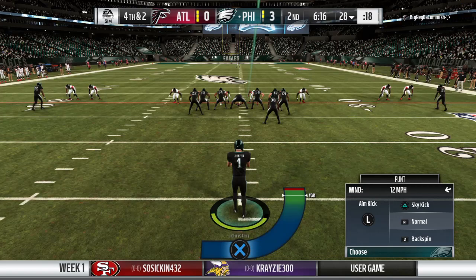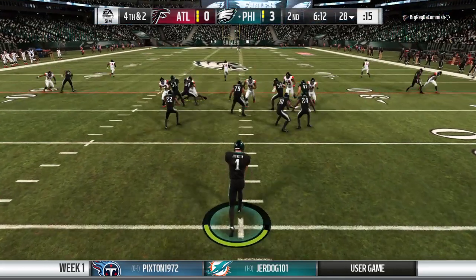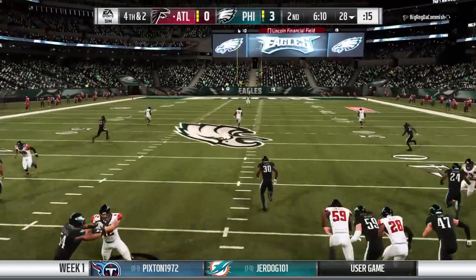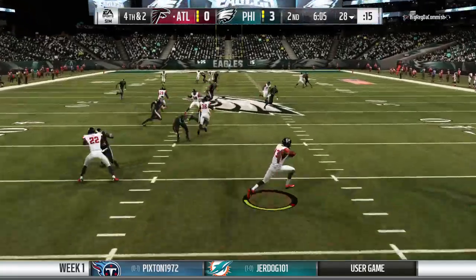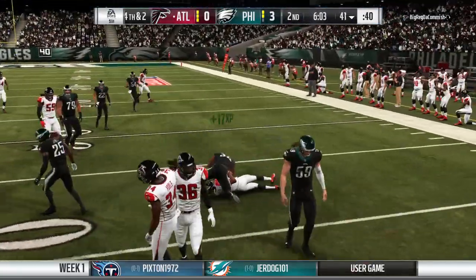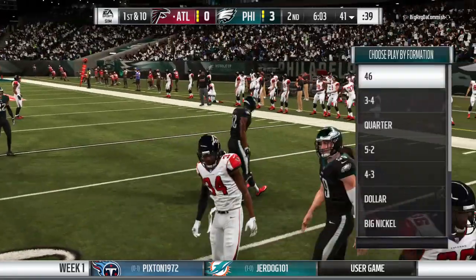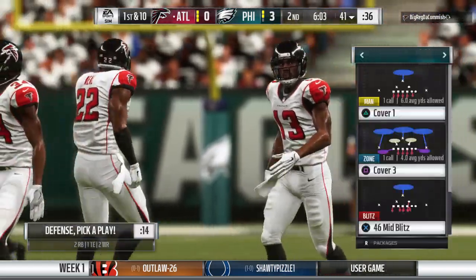The knock on him is that he doesn't possess the eye discipline to be an elite linebacker. And what that means is his ability to read, react, and make a play. But on that one, he looked like one of those guys. This is taken at the 23. Very good return that time. 18 yards, and the Falcons will be taking over 1st and 10.